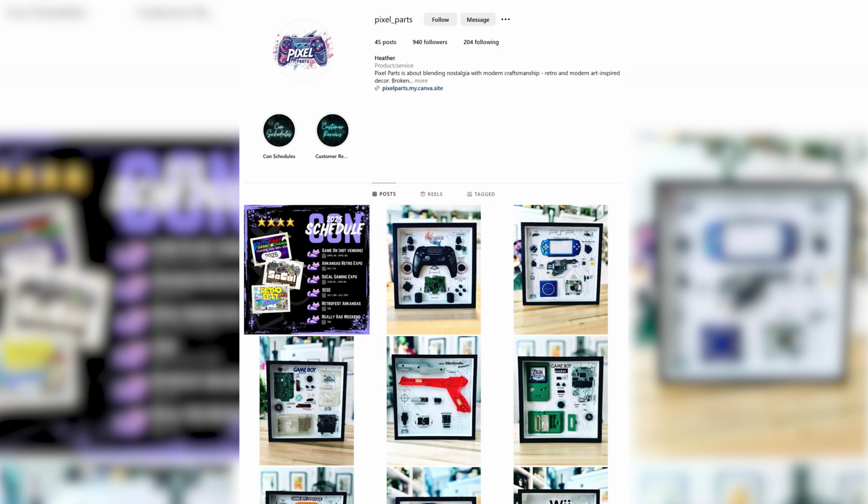So it's pixel_parts on Instagram, and I know that you've plugged this for me before, so I'm just going to repeat myself. It's broken controllers and handheld consoles. I'm working on doing some regular size consoles as well. So I take the broken ones, I tear them apart, deconstruct them, and put them in a nice little shadow box for your game room and your collection. Just give you a little bit of handmade artwork.